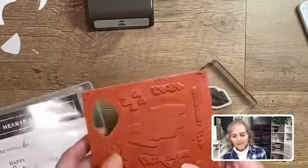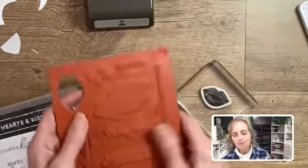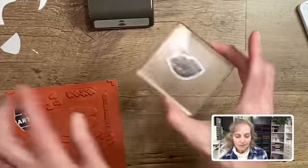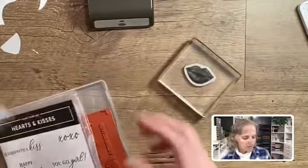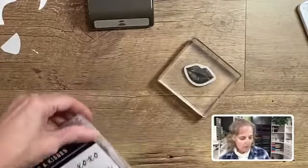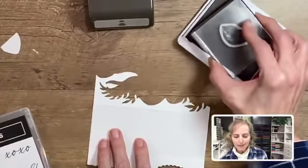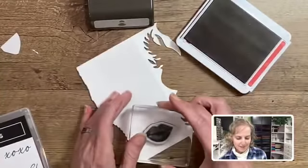So, and I do this all the time. You can use these stamps without the images on the back side, but it is easier if you have the images. So I'm just going to store the rest of these in here for now. And I'm going to grab my white scrap again and my real red ink. And I'm going to stamp my lips.